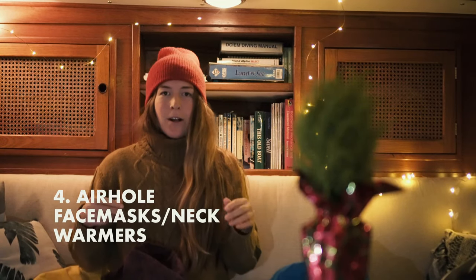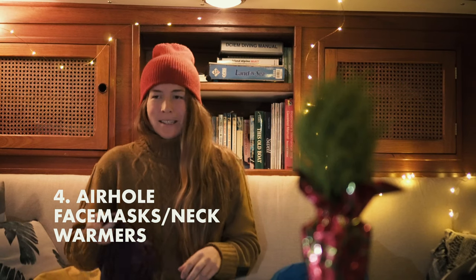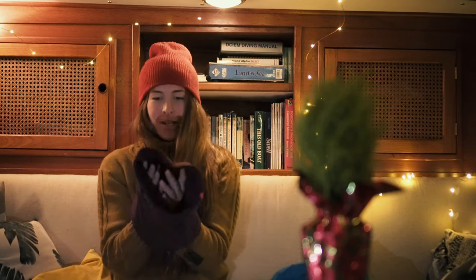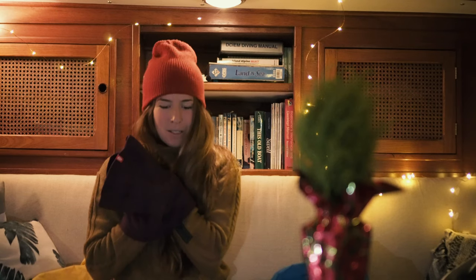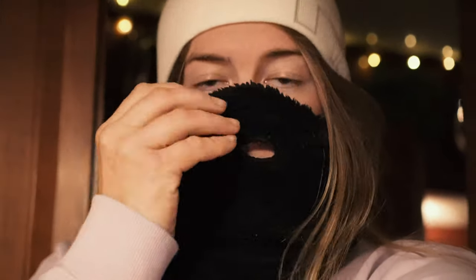Next up are AirHole face masks, which you're thinking, isn't the purpose of a mask to not let your air out? That's so funny. I got gifted one of these earlier this year. It's basically a neck warmer that you can pull up over your nose and you still have a spot to breathe, which looks ridiculous, but it's the most useful thing ever.